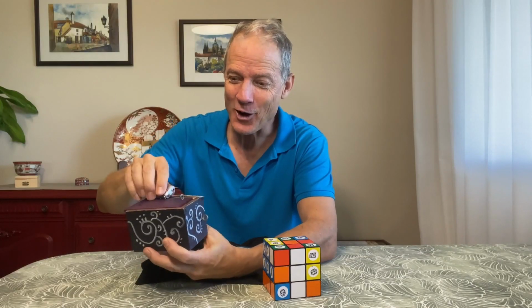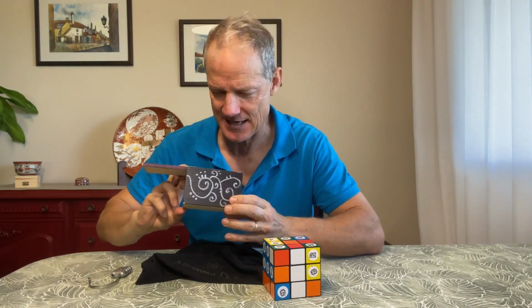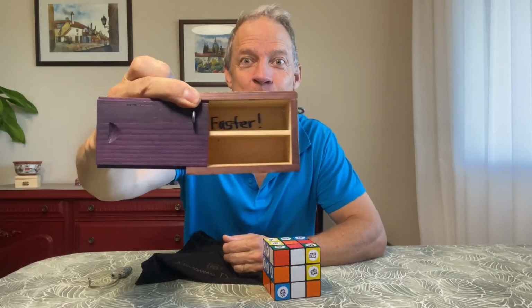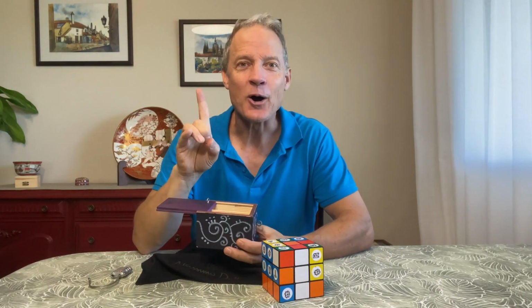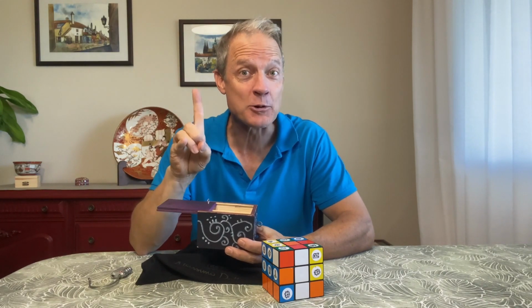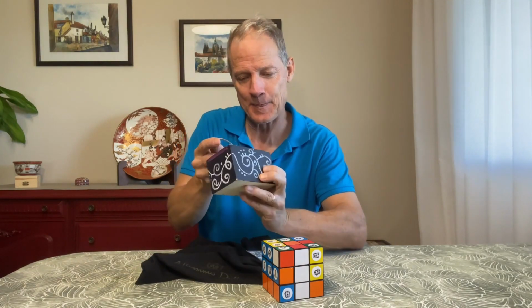Okay, so I'm going to press the button and aha, the lock opens and we can see what's inside. And inside, the secret message is faster. Yeah, can you see that? Faster. So, now you have completed the challenge. So what do you do? Well, the first thing you have to do is close the box and lock it properly.